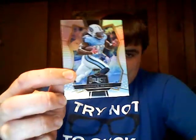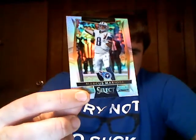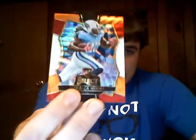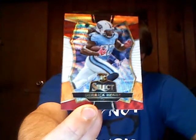Derrick Henry. This is the Prizm Derrick Henry. Marcus Mariota. I think I saw on Facebook where James got to meet him and Bo. These are cool. These are what? Orange, red. I think they just call them tricolor prizms of Derrick Henry. Those are actually really neat. Like I said, pretty looking cards in person.